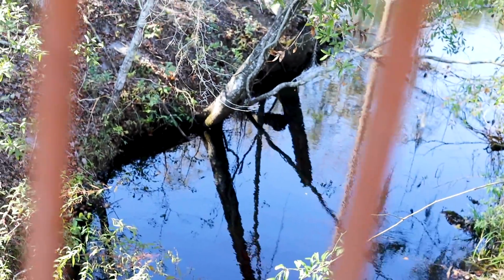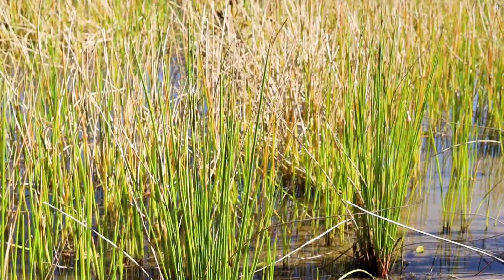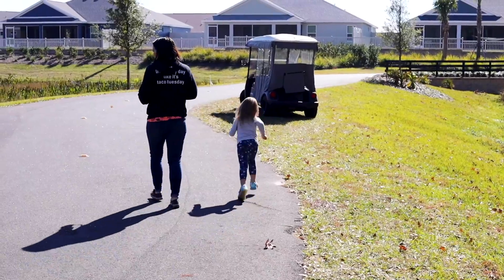Anyways, this area is really cool, and more than enough there to keep you busy for 10 or 20 minutes while you get out and stretch your legs after the golf cart ride.